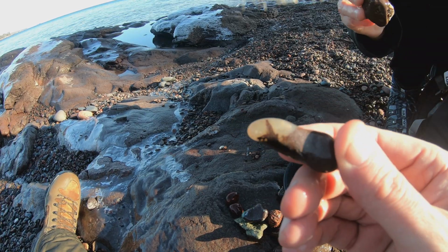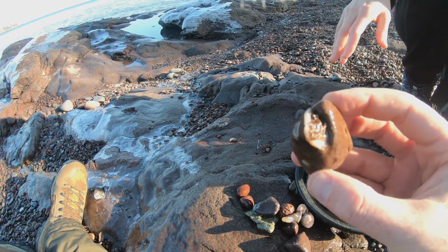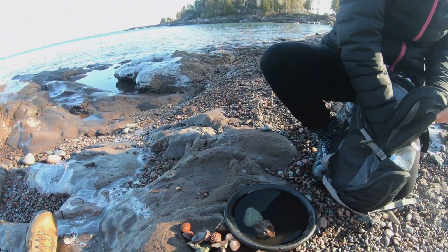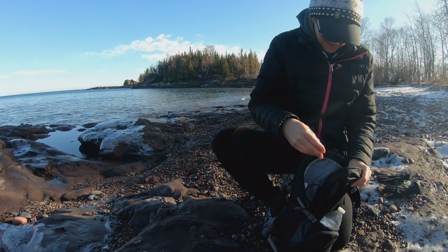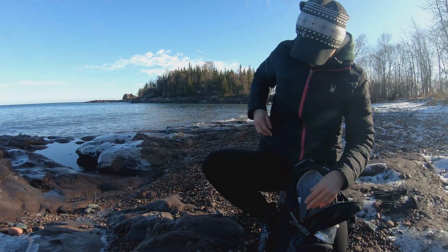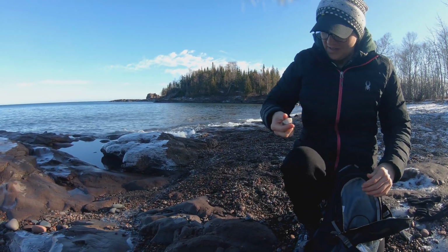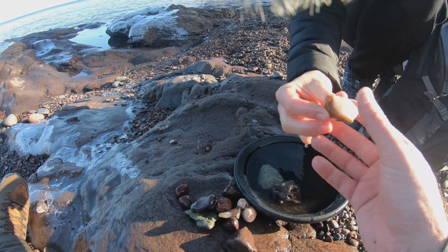I don't know what I thought was in here. I don't know. And then, oh, wait a minute. What's that? Oh, that's just one of those. You see so many of those. Where's my... More in the pockets. Okay, yeah, the agate. Oh, which looks really pretty.